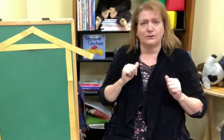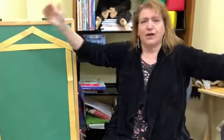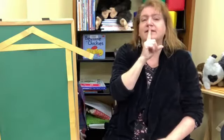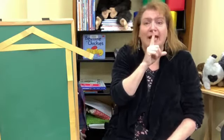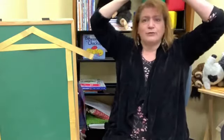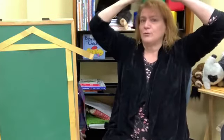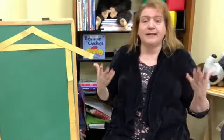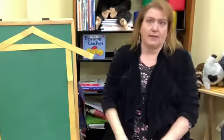Can you do those actions with me? Put your arms out to make a big shape, and then we're going to put our finger in front of our mouth to say, shh, quiet. And then we're going to make a roof over our head for house. Can you remember that? Very good. So the man wanted a big, quiet house. How am I going to get it?